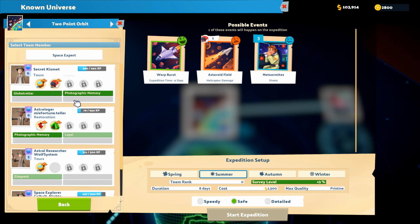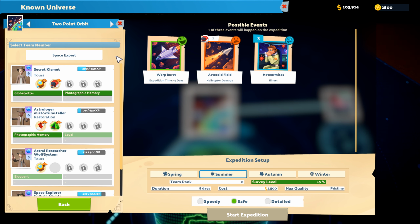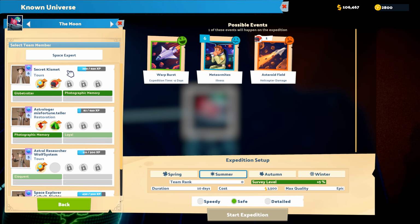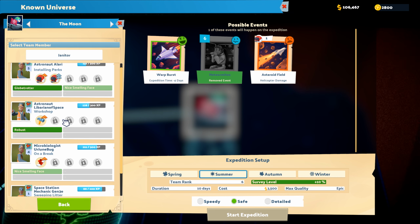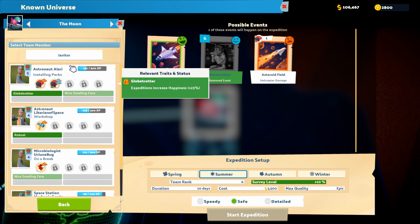Secret Kismet, you're currently giving tours, and so is Astral Researcher, and getting those tours done is super important if we want to be able to gain the money that we're really after. However, astrological, oh my gosh. Maybe I should be giving people names I can actually pronounce. Okay, and Astronaut Ilaria is currently installing perks, but you are a globetrotter.